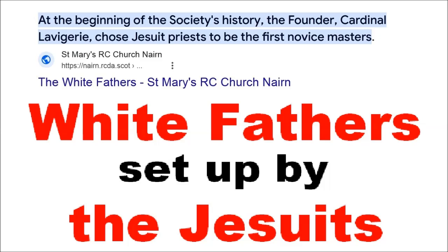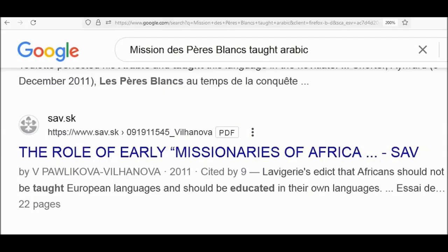They're going to say that these Jesuit type of missionaries, these Jesuit fathers or Pères Blancs, they will say, have a look at what Lavigerie said, his edicts. Lavigerie's edict said that Africans should not be taught European languages and should be educated in their own languages. Okay, that's what he's saying, but they're trying to say that Arabic is the language of the local people. Can these people speak Arabic? No, they cannot. So they are educating people, teaching them Arabic, and the Arabic Quran and how to pray and do everything else. Yes. Can you see it?